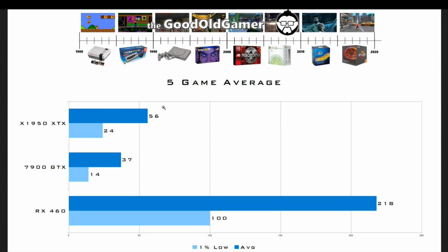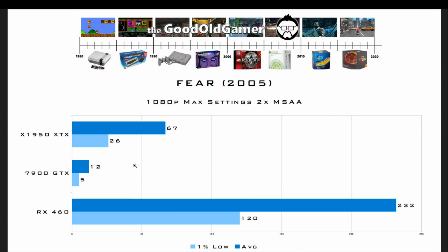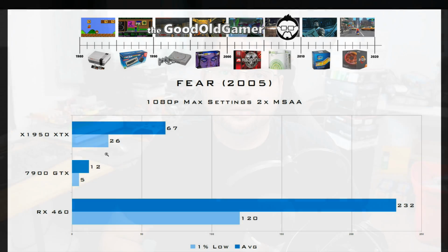This is a whole nother league beyond the 7900 GTX. The only game that the 7900 was even relatively close was in Fear. Beyond Fear, even at 1080p, you could tell that the card is just leagues behind the X1950 XTX. I just wanted to point that out because I found that another bit of interesting information from this benchmark.